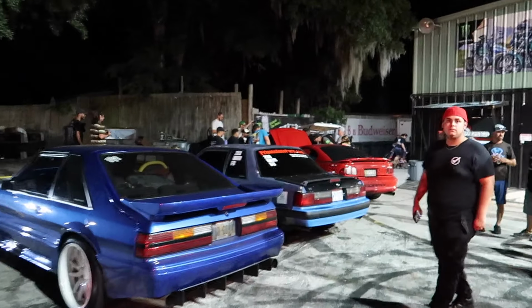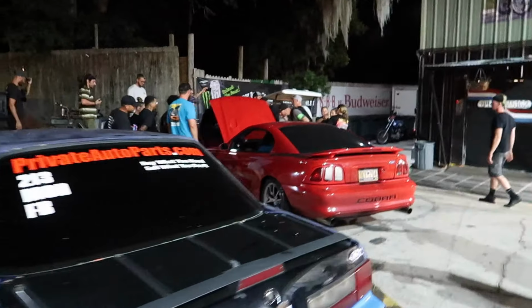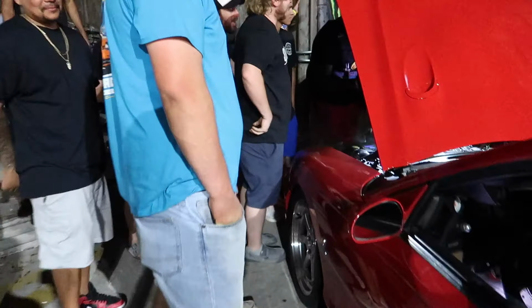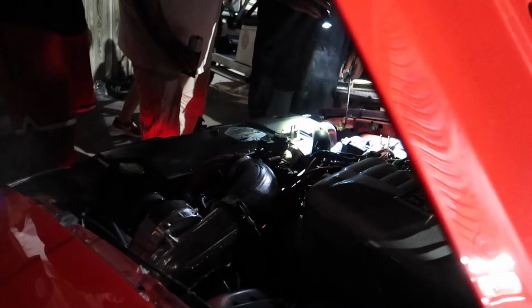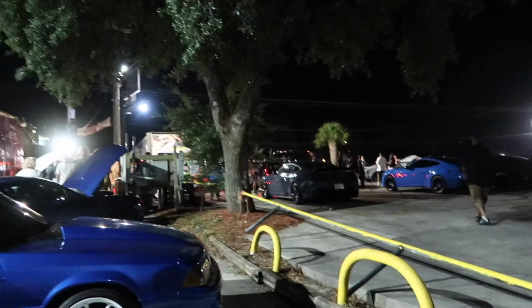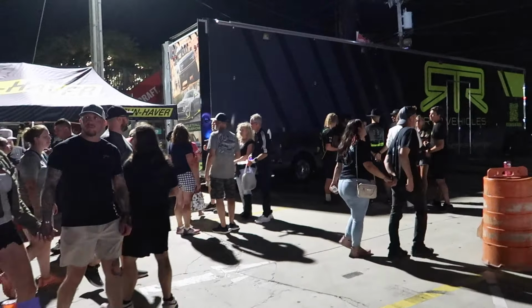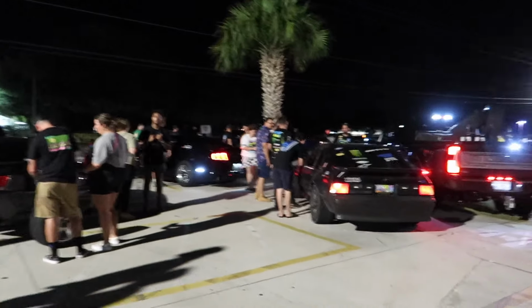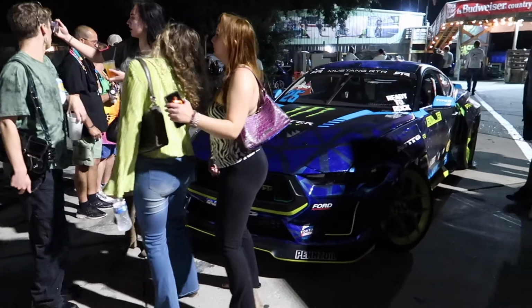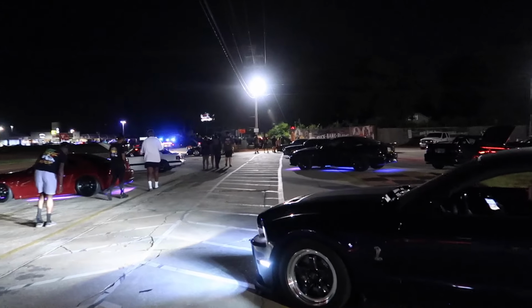All right, let's see what's underneath the hood of this Mustang. Clearly it's a centrifugal, but look at his tail lights. I know, I saw the whole glass and everything is filled with tires. RTR brought their whole trailer, it looks like, full of cars. Car one, car number two over there, as you guys saw earlier, doing the drift. Yeah, this is crazy. Looks like everybody's starting to leave or already left.